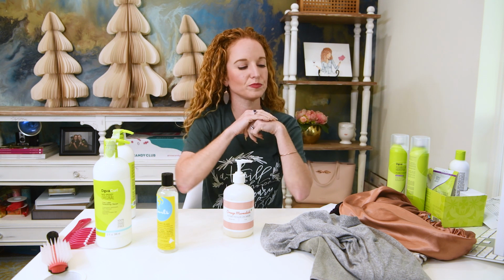I put tons of this in my hair. I'm squirting and scrunching, squirting and scrunching. I always dry a little bit, so I take my dryer with a diffuser on medium heat.